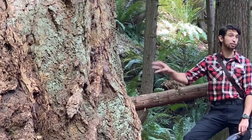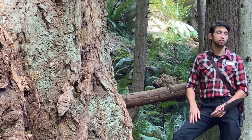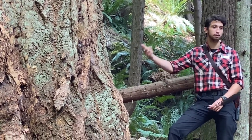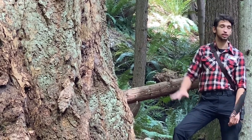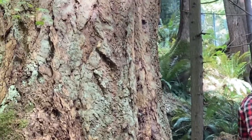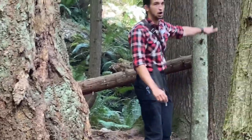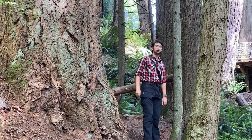What's really cool about this too is that some of these are hundreds of years old. So woodpeckers have actually been coming to the same tree for that time. And it's really awesome that you get to see that window into the past. Now, with more Douglas firs, we're gonna move our attention here to the treetop adventures. As you can see, there's Douglas firs opening up our bridges here.